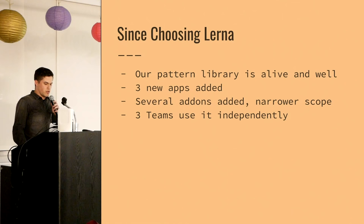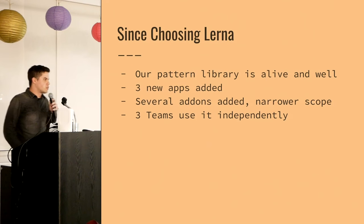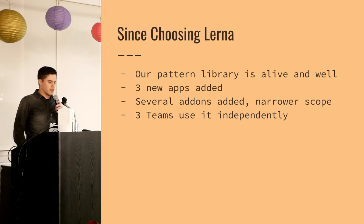Since then, we are using Fluid again. We're updating it all the time. We've added 3 new apps. As we've broken out into more teams, basically people just add packages into our monorepo that I don't even know about, and we're like ships passing in the night. It's great. But we all get to participate in the same pattern library.